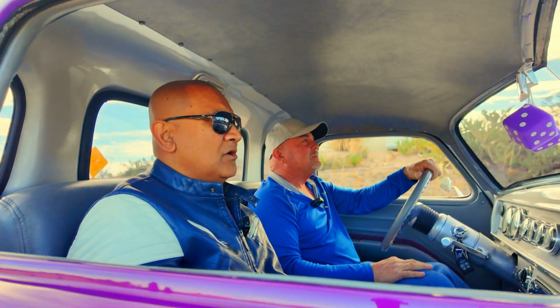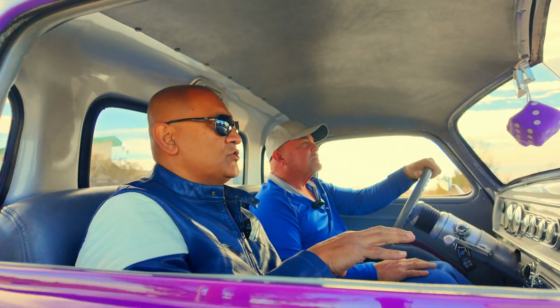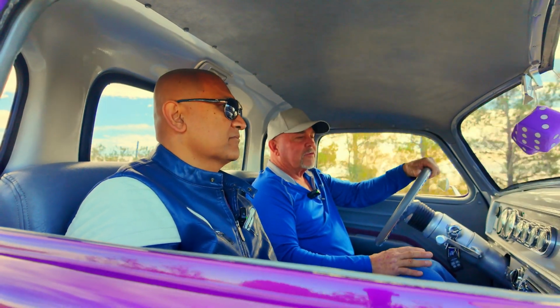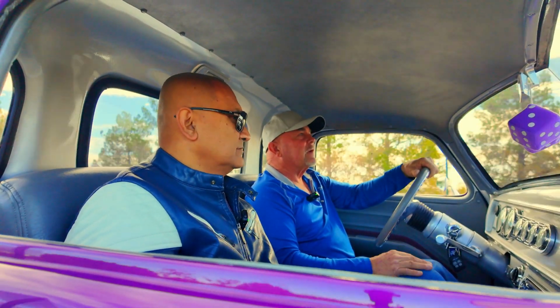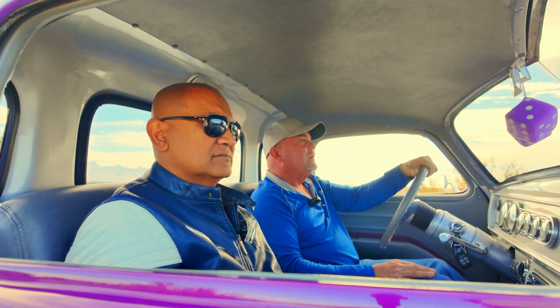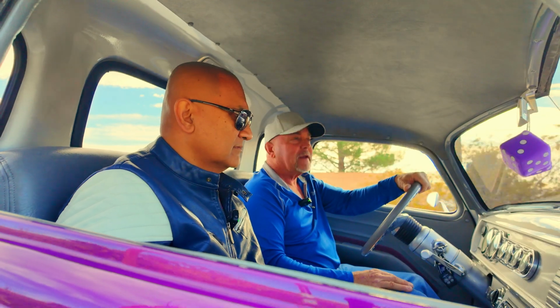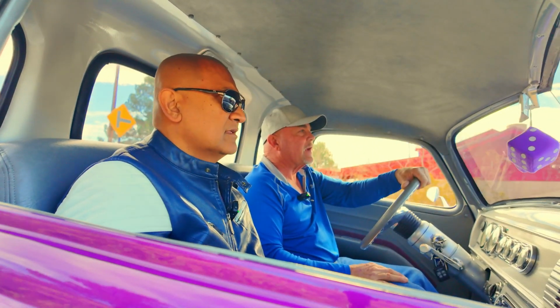Okay. So anything else you plan to add on this truck now, or is it all finally done and that's it? Pretty much done. It's got cruise control, tilt wheel, air conditioning, power windows. I've got a heck of a stereo system in it, so there's really nothing else. It cruises down the highway like a new car.